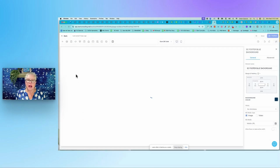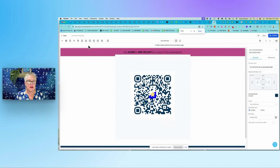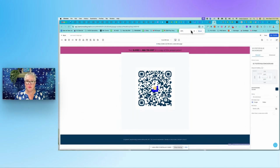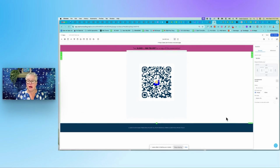Now, GoHighLevel has come out with the ability to create your own QR codes. All right. So I created this using GoHighLevel. Now, there's lots of places that you can create them. I'm going to shrink this down so you can see it a little better. Personally, I just use Canva because it's super easy. And a lot of times whatever I'm building, I'm already in Canva. But you can now do it inside of GoHighLevel.